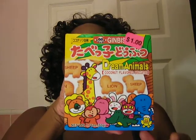I bought these Dream Animals coconut flavored biscuits, and I love Asian food products, because their cookies and their candy and their chips are never too sweet or too salty. They're just the right amount. The serving size is sometimes small, but it's the right serving size. I've always liked it, and I do like these cookies. They're not too sweet at all.